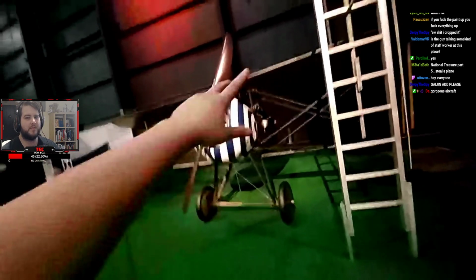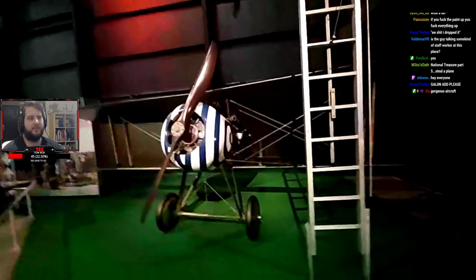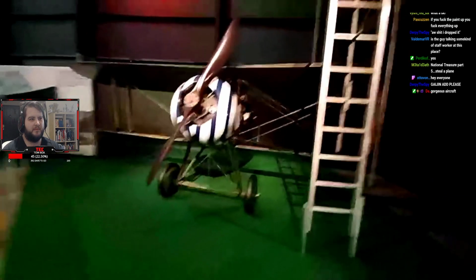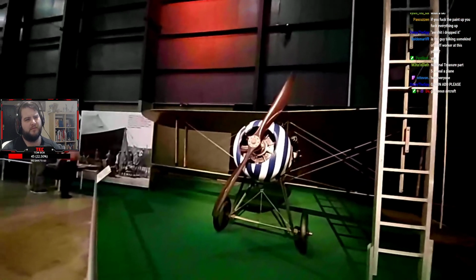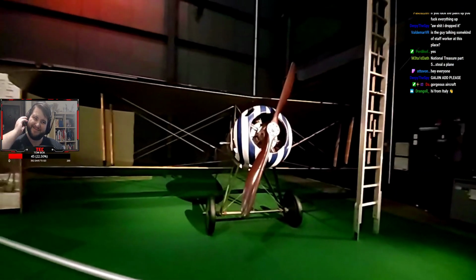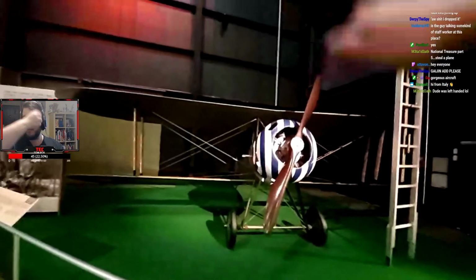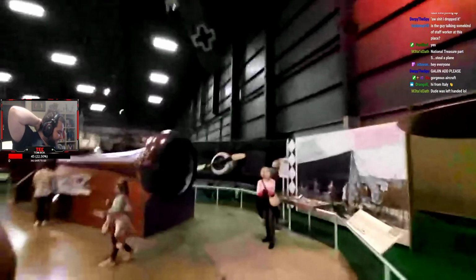I always find it interesting because you have the two guns mounted here rather than on the top or anything like that. I don't know why. Maybe someone in chat does. But I always find that interesting compared to the normal mounting you'd see on a lot of these aircraft. It could just be maybe a visibility thing. Probably. I mean, that is a pretty low top wing, so I wouldn't be surprised if that was some aspect of it.